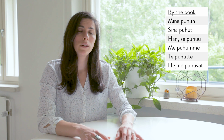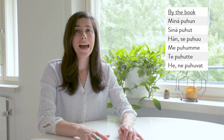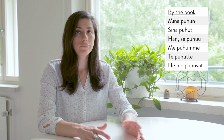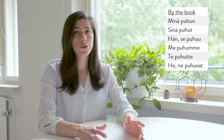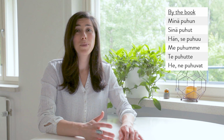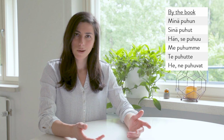So we want to use pronouns instead of nouns because they help us sound more like people and not like robots, and it just makes things sound more fluid and natural. Now, the Finnish pronouns shown here on this table, along with the verb puhua, just for fun, are minä, sinä, hän, se, me, te, he, and ne. So any beginner textbook will teach you this exact same thing. But what they won't teach you is the way that people actually use these pronouns in real life. And that's what we want to do here so you can sound like a human.